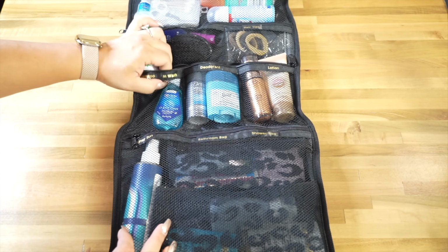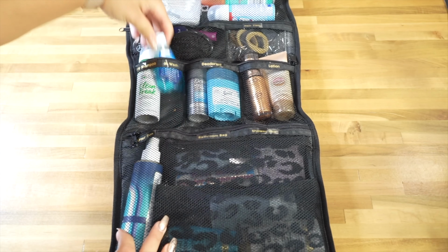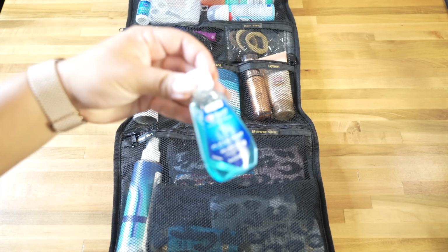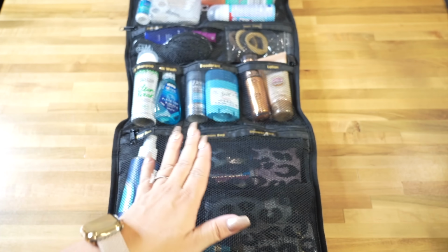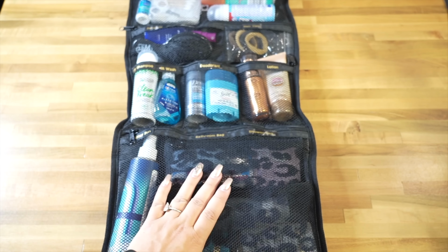Then we have some mouthwash if you just want to refresh. I like having this, especially if we go to the pool and then we're going to go to dinner or something after. I like having this bag on me.